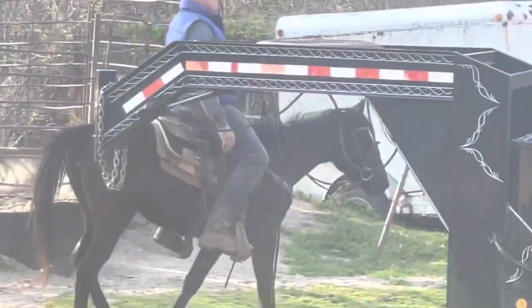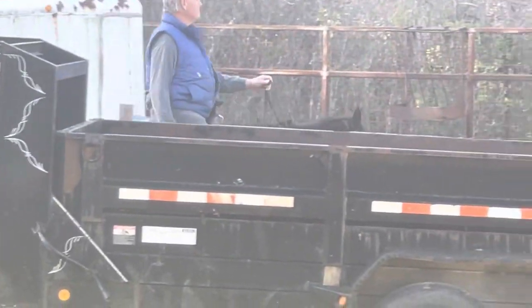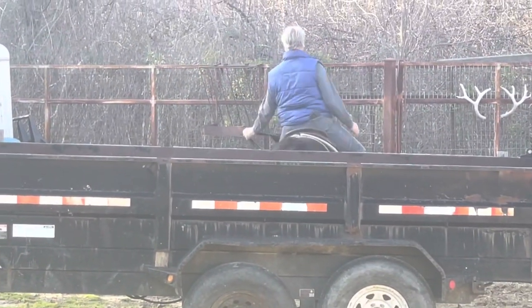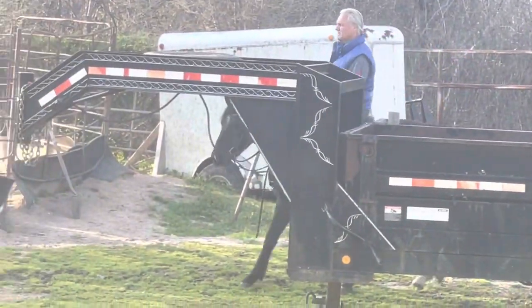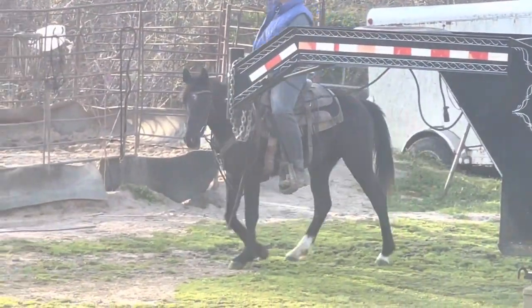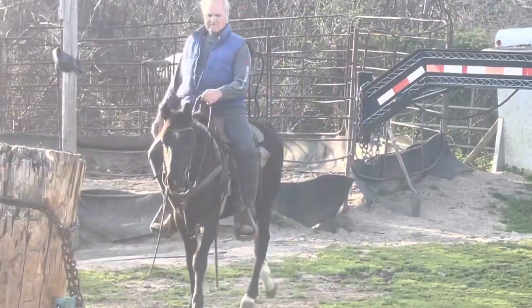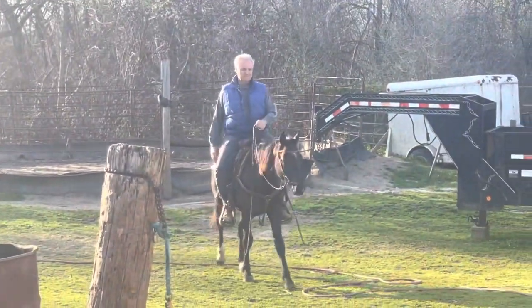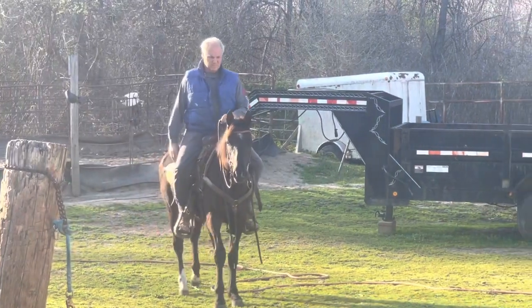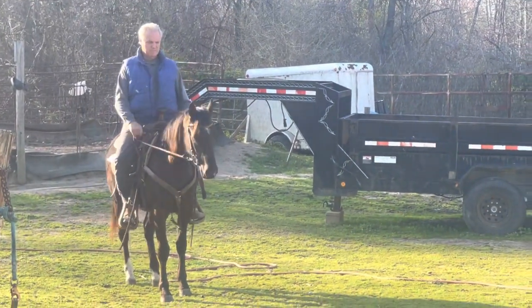So in a minute, I'm going to get out and I'm going to show Mr. Russ how to continue working her in the round pen. But you see, he's riding this green colt, and I told Mr. Russ this, and I was honest with him. My 30 days does not mean I rode them 30 days.